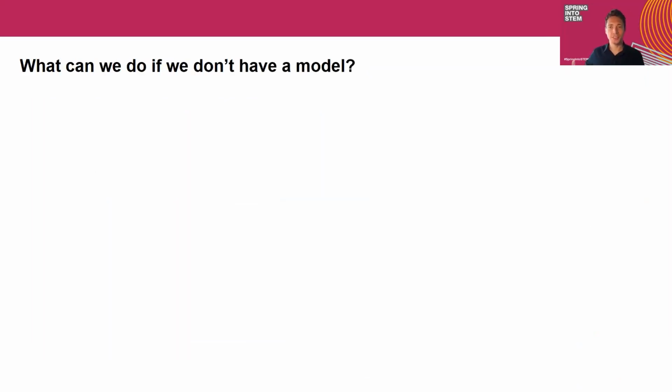So Reza just showed nicely what we can do if we have a model, what a digital twin can do, how we can develop processes and monitor processes on computers. But it's a luxury when we have a model, because there are many cases where we do not have a model. What can we do in these cases?